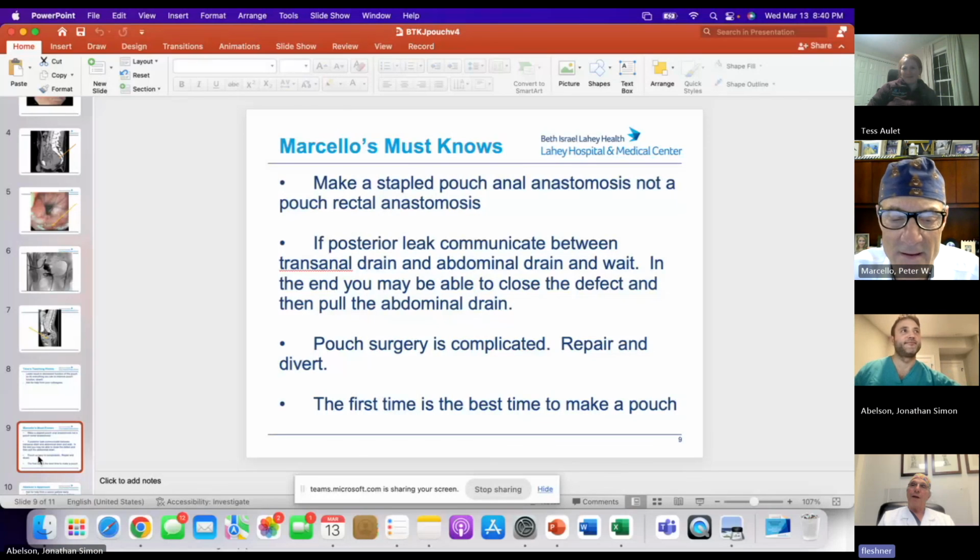Phil, anything else from you? No, I think these are very complicated procedures. Please don't do 1 or 2 a year of these. These should be sent to referral centers. If you see patients like this in the middle of the night with ulcerative colitis, it's perforated. Obviously, don't do a pouch. Do your total colectomy in the middle of the night and send them off to a referral center if you don't feel comfortable doing it. Because, as everyone said, these can be very complicated procedures.